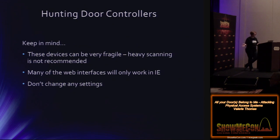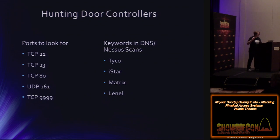A lot of these little web servers only work in Internet Explorer. So if you're out doing a pen test and your EyeWitness that goes through and takes all the screenshots of all the web servers comes up with a blank page, and it has a name like, I don't know, iStar or Lantronix or something like that, be sure that you pull up that Windows VM that you save for special occasions. This is worth the special occasion, okay? This is worth looking in Windows for. Because if you hit that web server in Internet Explorer, it's a very chatty little Kathy. These are some of the things that they have open.